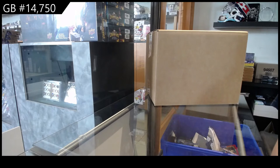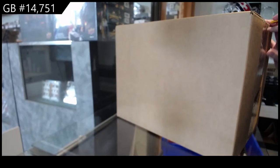Okie dokie. Good luck, everybody. Starting off, CNC Group Break 14751, we've got another Team Canada Master Collection.